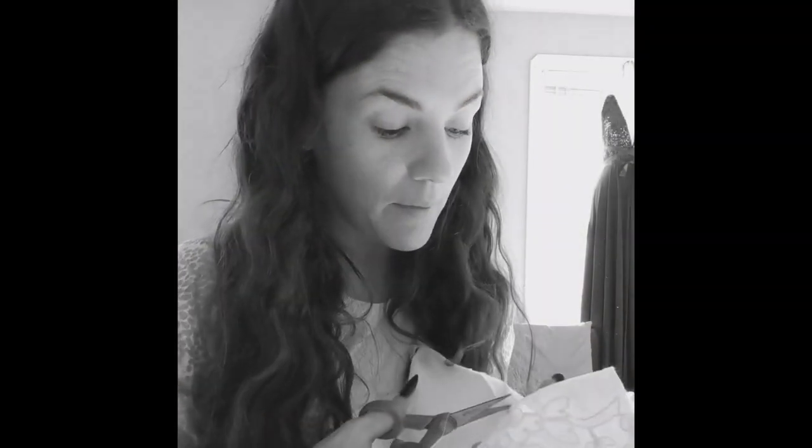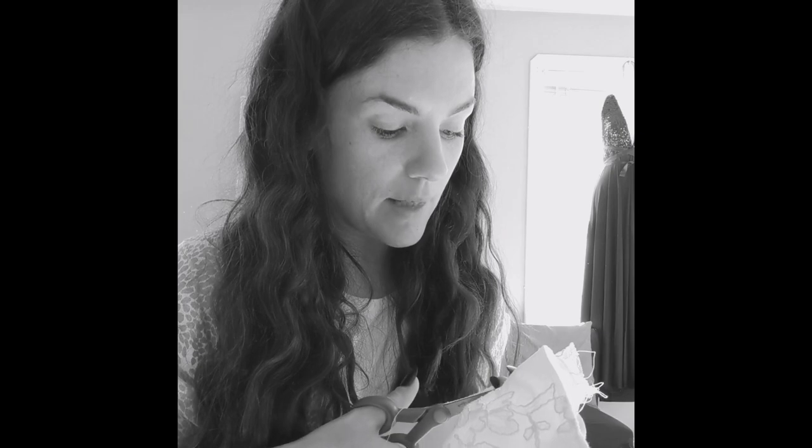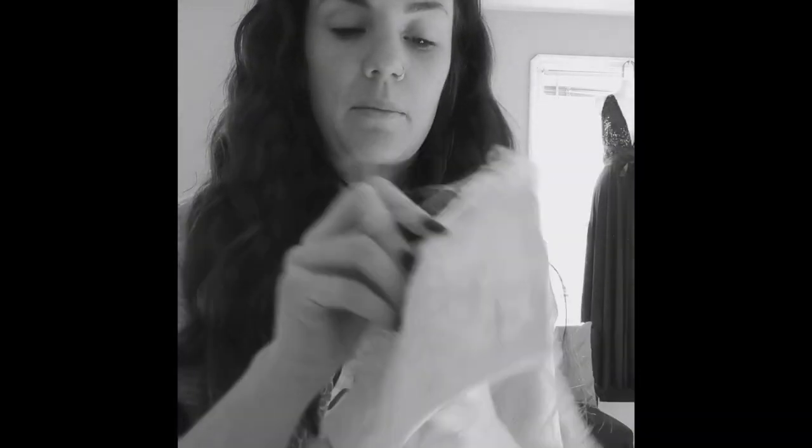Right now, I am taking apart the bodice of this dress for probably the fifth time because the bathroom tissue ripped. The needle caught it, and now it's ripped. So now I need to do this again. It has lace appliques all over, so that just helps make it a little stronger because it is going to have to be pulled in tight. So it is a learning process.